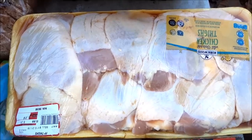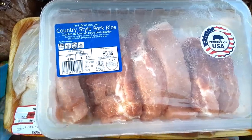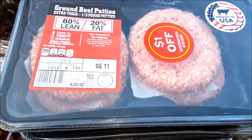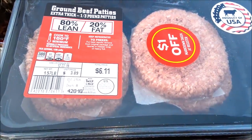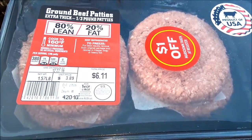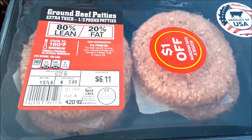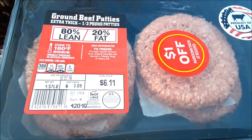A $6.25 package of chicken thighs, pork ribs, four packages of hamburger patties, already made, a little over $6 each. Yep, see, they tried to sell it for less. People aren't taking advantage of the markdown. Though, I guess if it's $6.11 and you're only taking a dollar off, I don't know. For an extra dollar, you probably want to think that you're getting fresher meat. Maybe they should make it half price to make this really move.